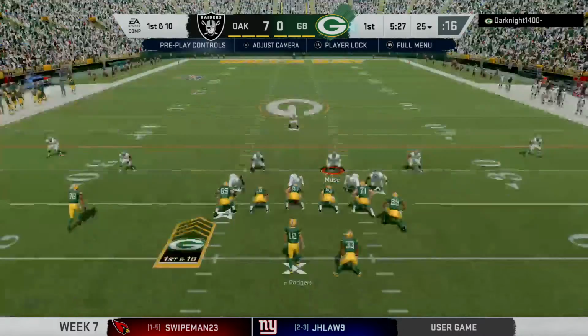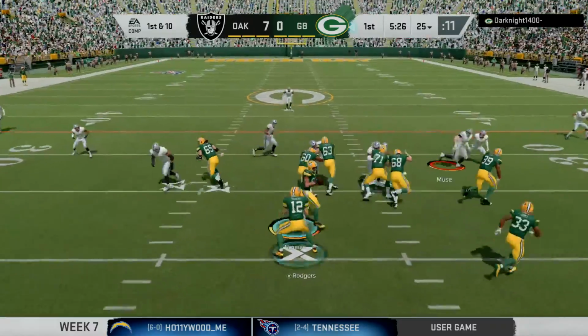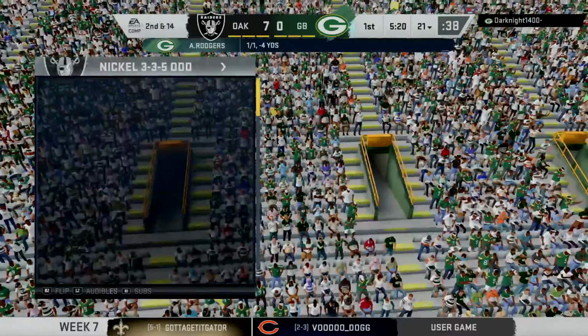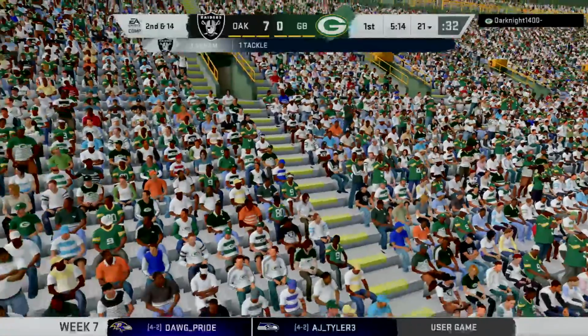Rodgers will bring the pack up with a 1st and 10 at their 25-yard line. And that one covered beautifully. Their defenders stayed home, and they'll stop him behind the line. He was trying to hit Thomas that time, and it's 2nd down.